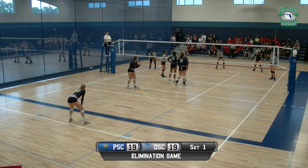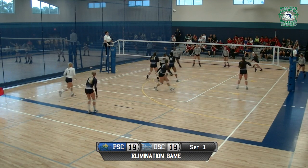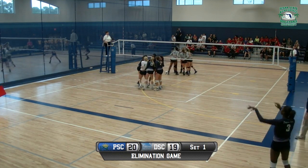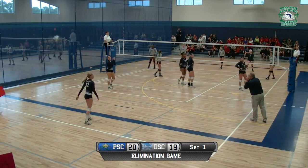Roberts gripping that right knee. She looks uncomfortable. Barber with a great pass, but Roberts is blocked hard by Rand. What a great block by her.